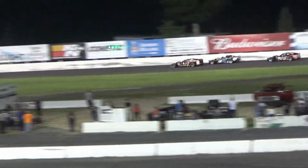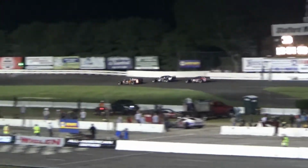Ted Christopher, Todd Owen, and Keith Rocco. Rocco almost climbed to the outside. Christopher, he knows he's going to get one more attack from Todd Owen, and it's happening right now at turn 4. Todd Owen, wheelman up on the outside. Christopher, they come to the stripe. Ted Christopher has done it.